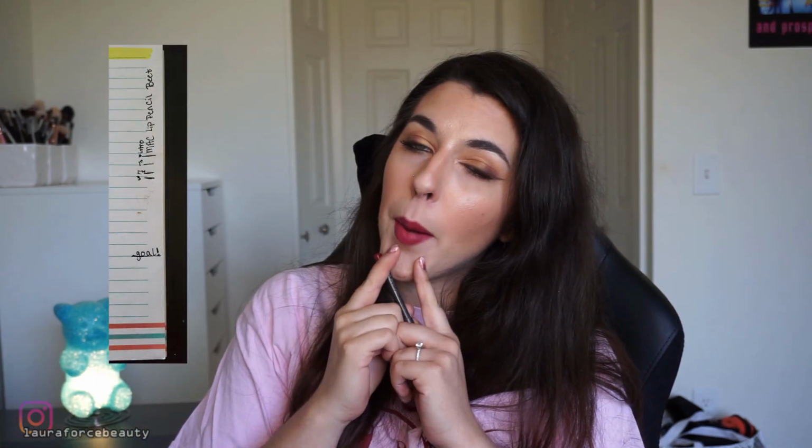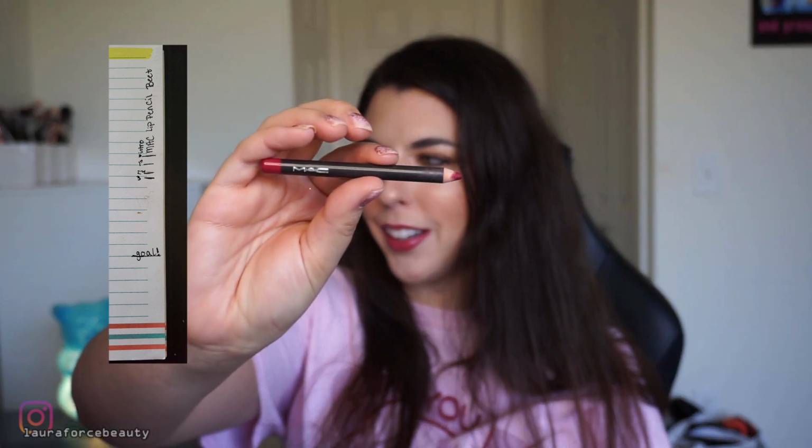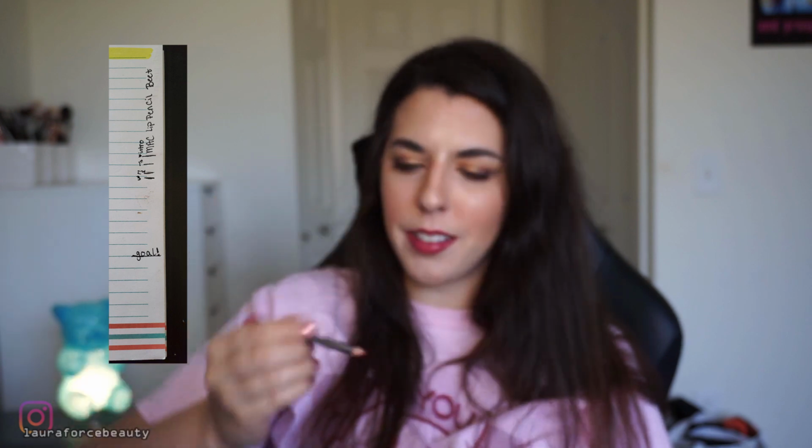So I used it 8 times this month, a total of 29 times. So the next product is my MAC lip liner in Beet. I am wearing this on my lips today with another product in this project. So this guy here, it is old and I can feel the product start to dry out. I fill in my whole lip area with this, and then I put whatever on top of it.